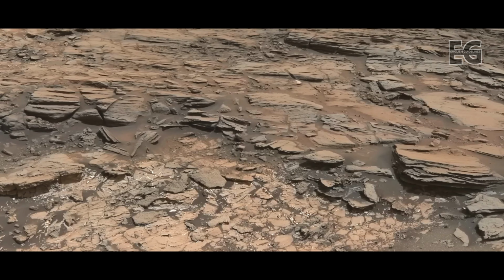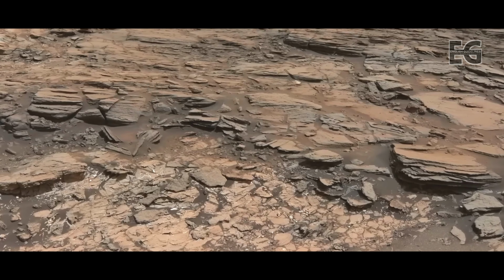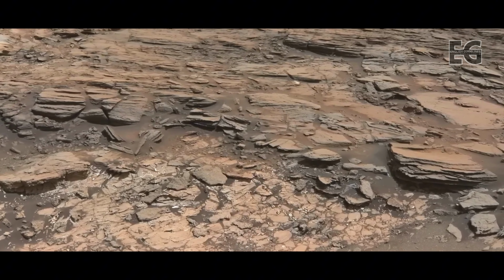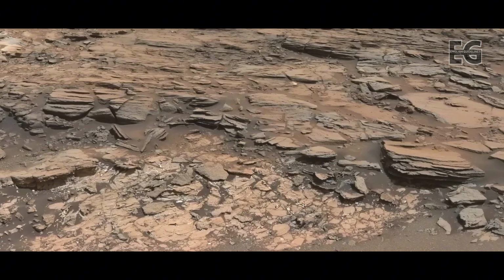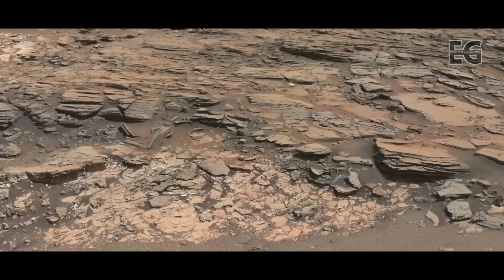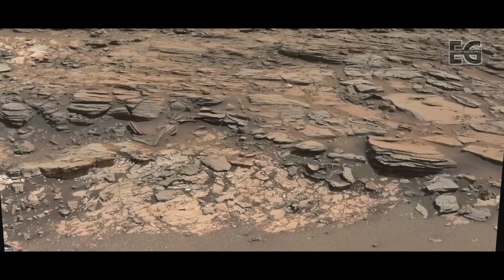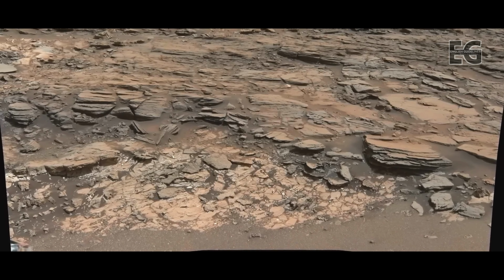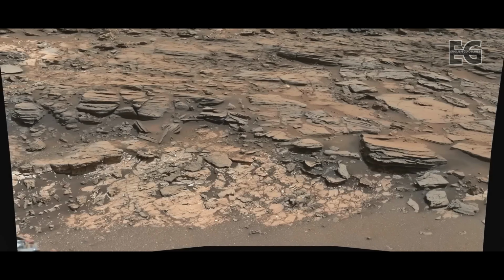On its way through, Curiosity observes what scientists are calling the Stimson unit. These dark areas of finely bedded sedimentary rock are found throughout Gale Crater and make up the Stimson unit. Here, the lighter colored mudstone is intersecting below the Stimson unit, leading the team to conclude that the mudstone was created first, and then a large body of water deposited minerals that make up the layers of the Stimson unit.